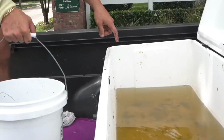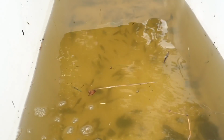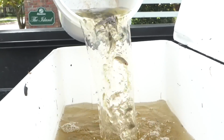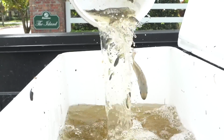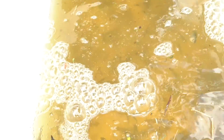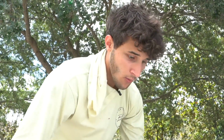Real quick before I add these guys in there, look how many minnows, cichlids, pretty much everything, kind of in a baby version, they're all in there. But we're gonna add a bunch more. Look at this. Holy cow. Turtle. We even got a little turtle. So not only did we get a whole bunch of fish to stock our backyard pond, but we even got a little yellow belly slider that we'll be able to watch grow.